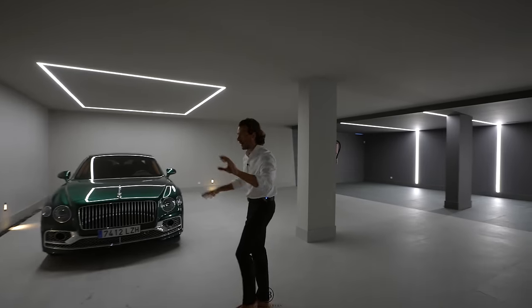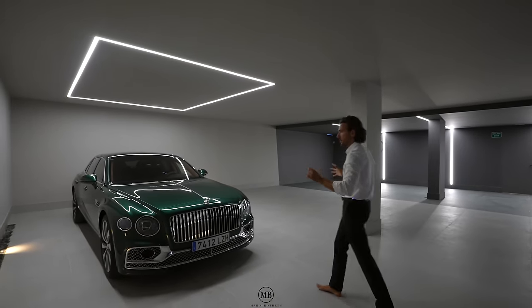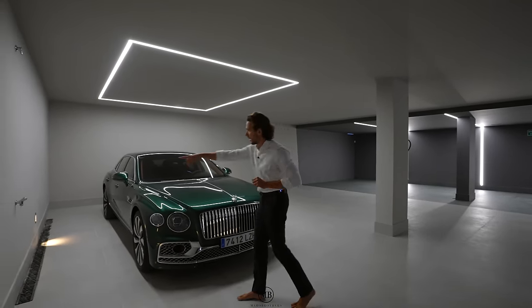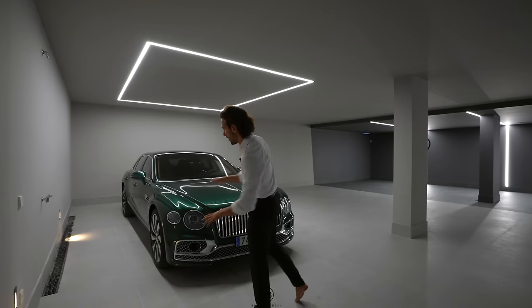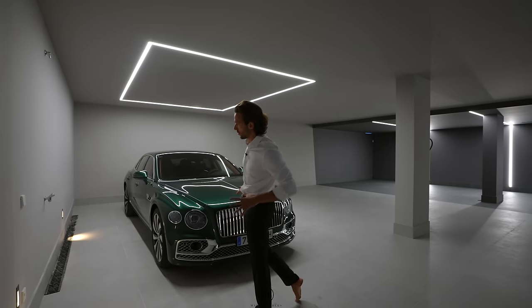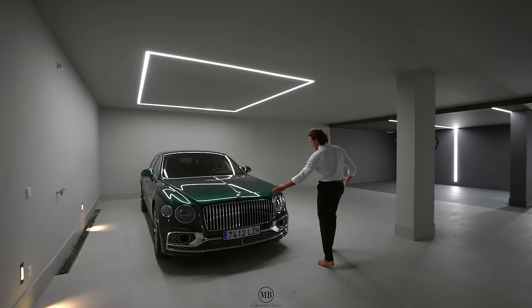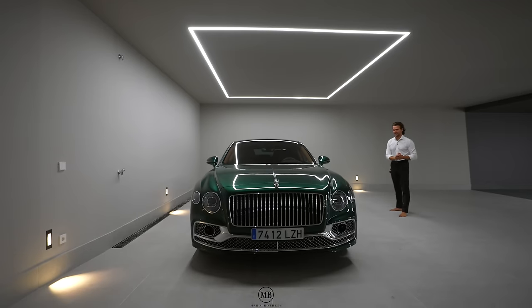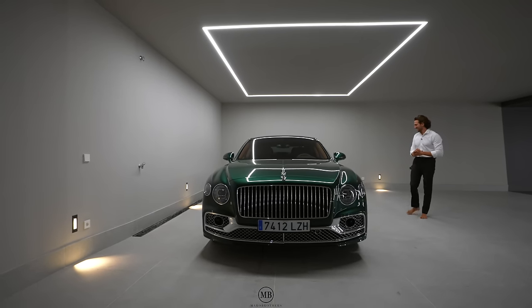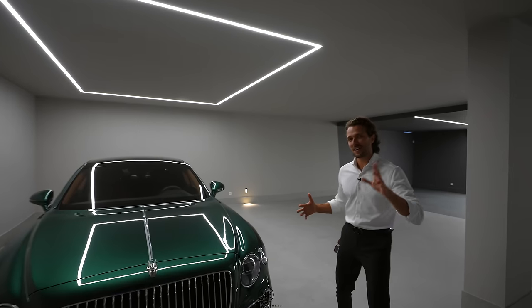And by the way, this lot under which the Bentley is standing has been designed to also have water access, so you can wash your cars here. You have a drainage right there, and the flooring is slightly tilted so the water will flow in there, so you can wash your beautiful cars as well, which obviously you would do. Yeah, look super, nice. Look at this grill. Stunning. Yes.